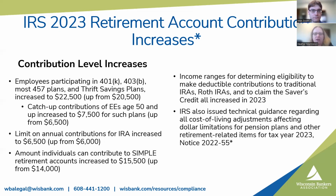Also, from the IRA perspective, individuals now can contribute up to $6,500 into an IRA for themselves versus the $6,000 limit last year. For the few customers that have SIMPLE retirement accounts, that level has also increased, as have many of the different income ranges that are applicable to deduct contributions into IRAs, Roth IRAs, and then some of the other saver credit programs. All of that is listed in the information provided by the IRS in a link with this video, as is also a brand new technical guidance identified as Notice 2022-55, which includes all of the various cost of living adjustments that are helpful or necessary to know as it relates to pension plans and retirement related items.